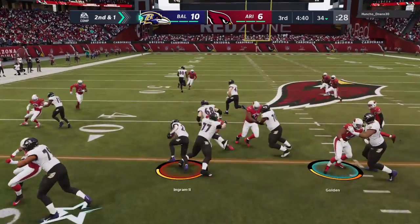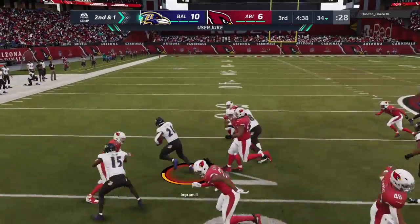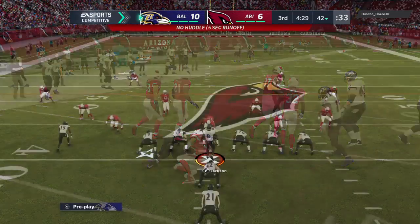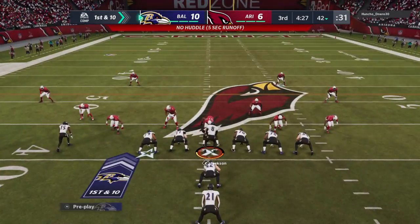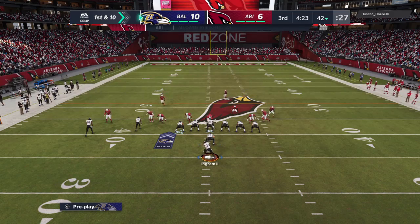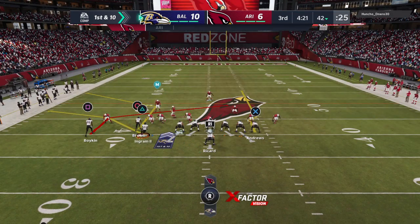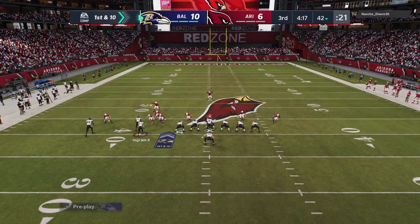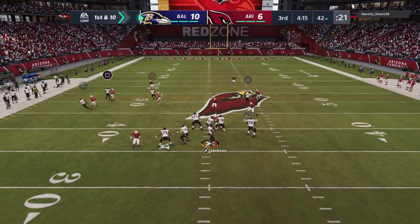On 2nd down now, it's Ingram. And to the 42-yard line here and brought down there. That one a 1st down pickup of 8. And back-to-back good plays have them on the move on 1st down. Let's go, defense. Hey, middle. Now it's Jackson.